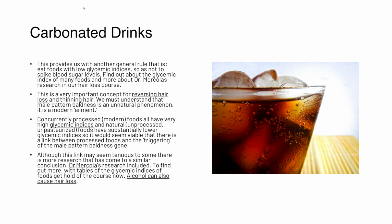So we must understand that male pattern baldness is a completely unnatural phenomenon, and it's more of a modern ailment. Concurrently, processed foods, which are the modern foods that we eat today, all have very high glycemic indices, and natural foods have substantially lower indices. So it would seem viable that there is a link between processed foods and a triggering of the male pattern baldness gene. You can find out the glycemic index of foods, just simply Google the foods and you're going to find out a ton of information there.